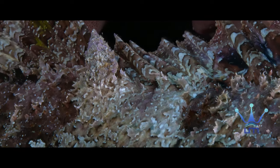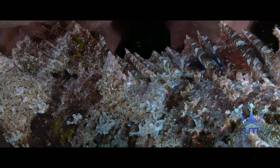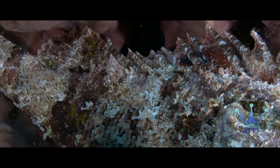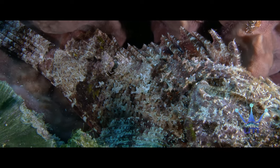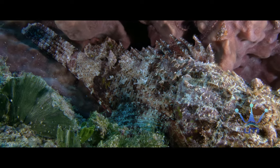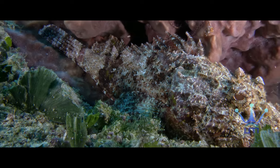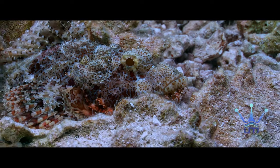The scorpionfish happily allows them to feed. He enjoys the tactile stimulation, and it further validates his camouflage. Who would suspect that underneath these tiny hermit crabs lies a deadly predator? Feeding and preening are taken care of.